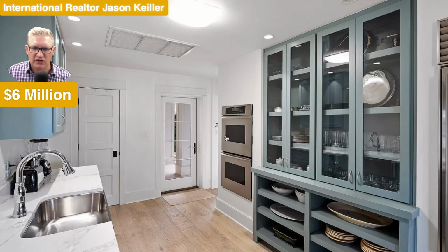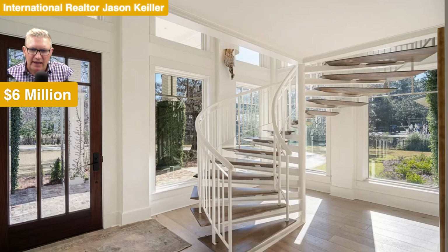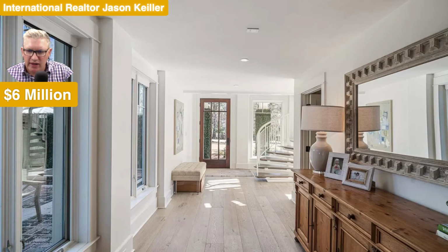Maxed out on the storage. Double ovens, big stainless appliances, and very nice tapware as well. So it's impressive. The washroom nearby, or the laundry room, that's looking pretty good as well. Loving the cupboard design. There's those steps with the very thin steps in timber, but almost looking like propellers off a plane. Beautiful. An old-fashioned plane.